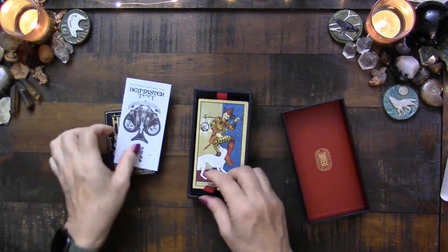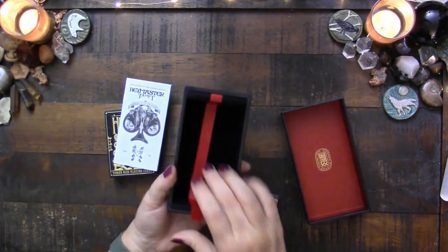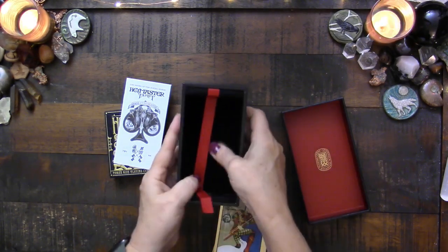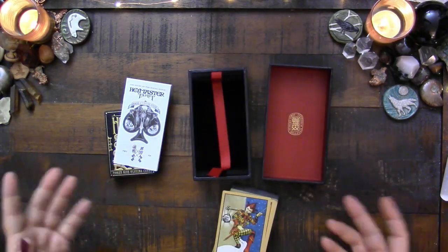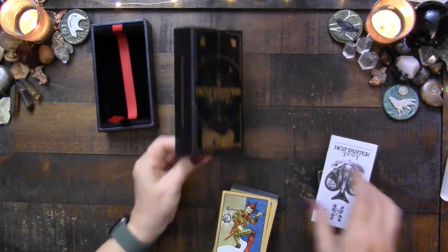Comes with a pamphlet. Has a ribbon to pull your cards out, and then it's got normal sides, and then it's got like a velour bottom, but it's just really, everything about it is just sharp. You know, it just looks sharp. It's very sexy. So yeah, that's the box.